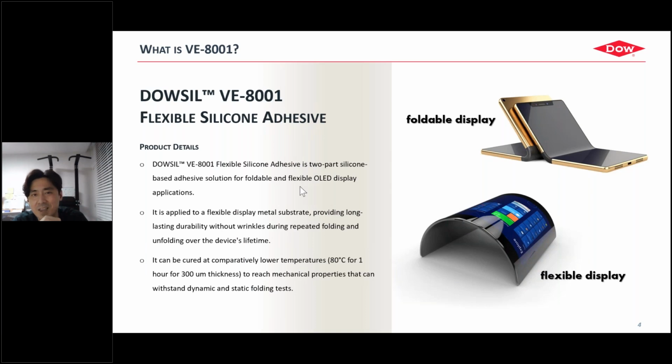Tau CVA1001 flexible silicon adhesive is a two-part silicon-based adhesive solution for foldable and flexible OLED display applications. It's applied to a flexible display metal substrate, providing long-lasting durability without wrinkles during repeated folding and unfolding over the device's lifetime. And it can be cured at low temperature to reach mechanical properties that can withstand the dynamic and static folding tests.